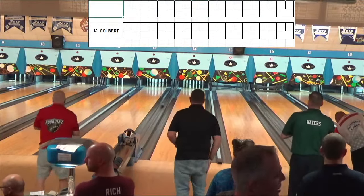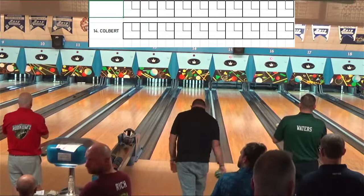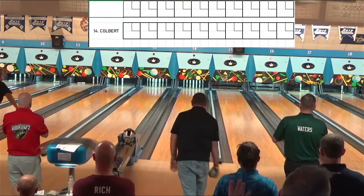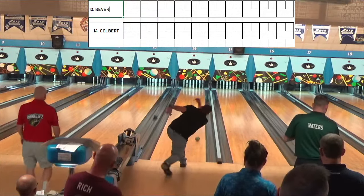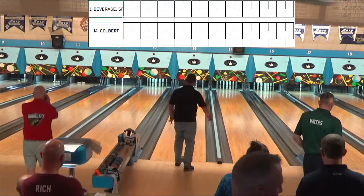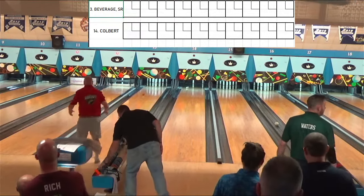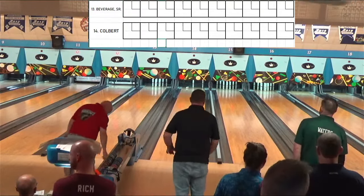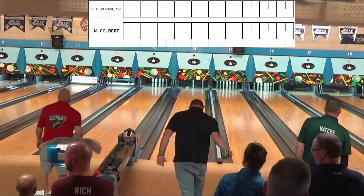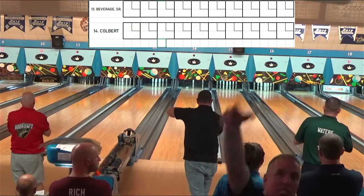All right, so now. All right, who's the newcomer on 13? The newcomer on 13 is Rich Beveridge Sr. Beverage just like the drink. And we see Steve Colbert again on lane 14, drops eight. Rich Beveridge starts with three. He's off on the four pin. So there's a double row. Now Steve is shooting at the five and dime, the 5-10 split.